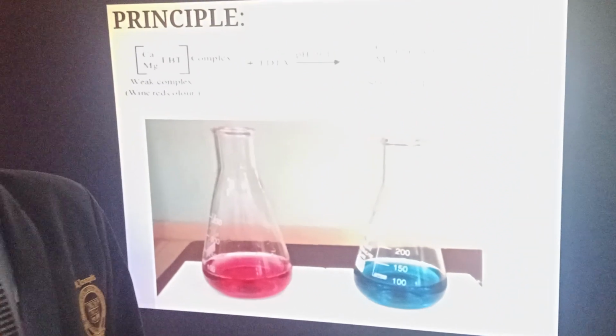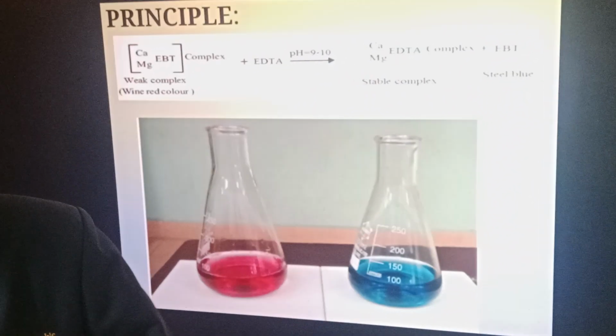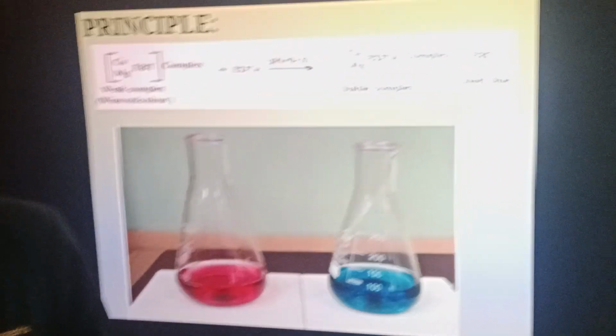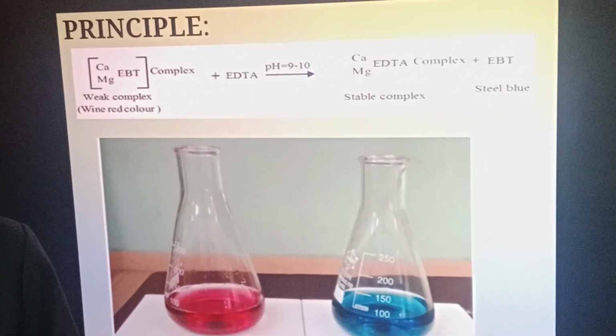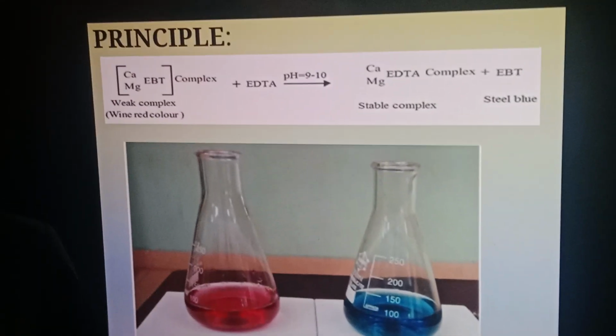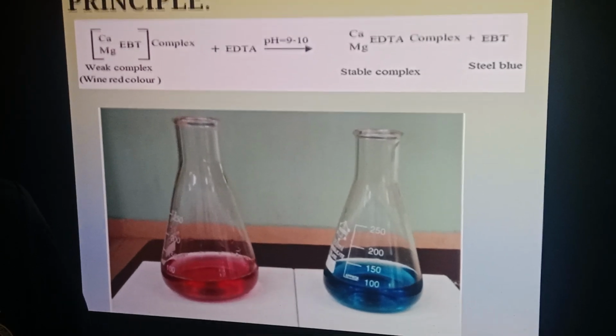As the EDTA is added, the free calcium ions and magnesium ions complex with the EDTA. These complexes are more stable than the indicator metal ion complex. When all the hardness causing ions are complexed by EDTA, the indicator is set free, which gives steel blue color.